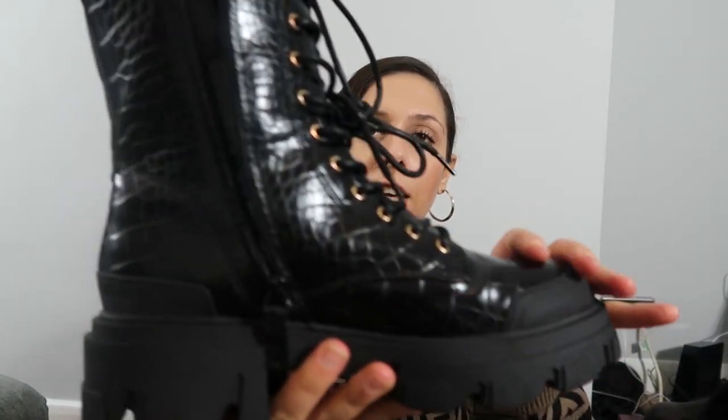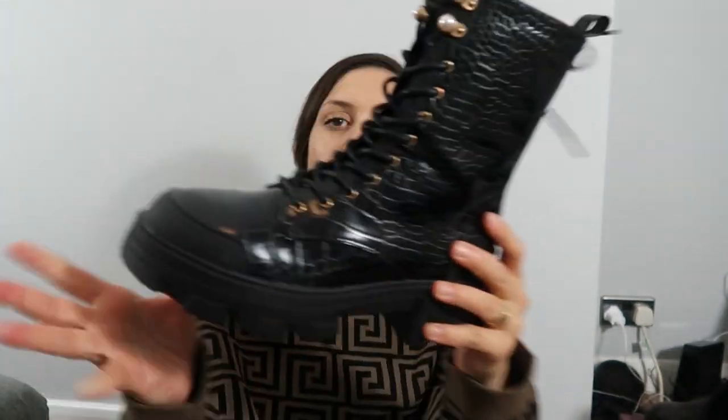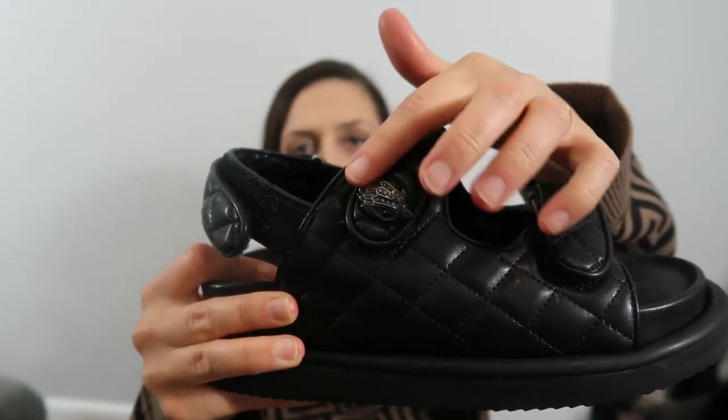Anyway, I was showing you these boots, which are very lovely. I like the print here, the detail, and overall very nice, and you can style them in many ways. You can dress them up or dress them down as well. So the next pair, the dad sandals, a bit different than what you normally see. Not that different, but you have the Kurt Geiger logo here.